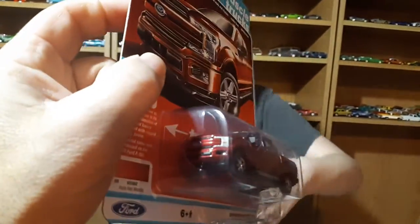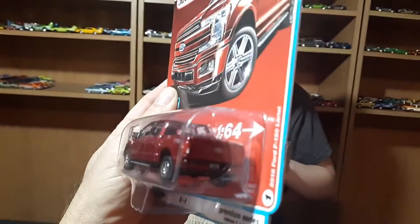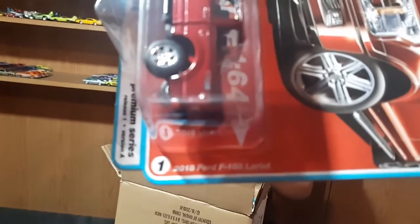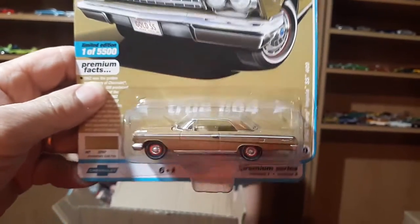This is a heavy casting. It's big, too. It's nice and long. Okay, I have to save these next three because they're really nice. This is the 2018 F-150. Boom. And then here's the 62 Chevy in gold.